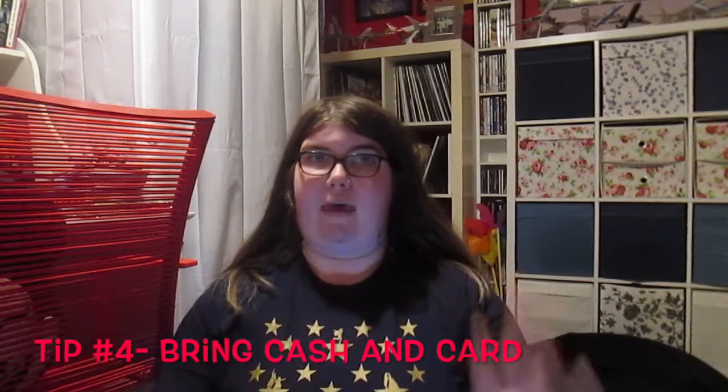My fourth tip is to bring cash and cards with you. This is probably essential when travelling to London, because if your card fails in a shop, then you can use cash to pay for everything. Bringing your card is also important, because if you bring cash with you, then you have a high risk of it getting stolen.